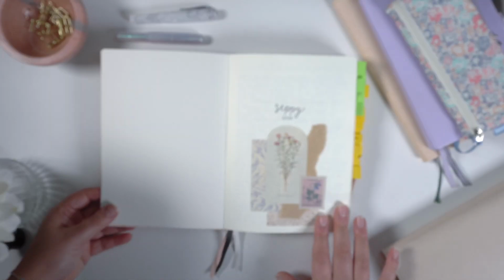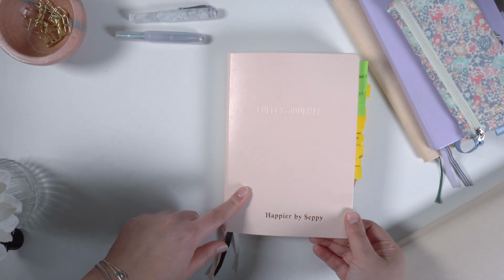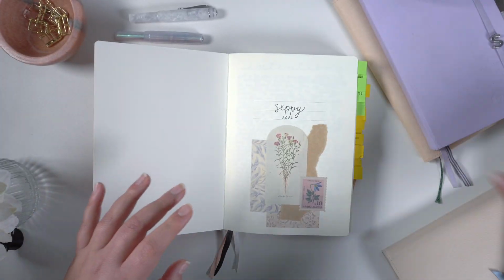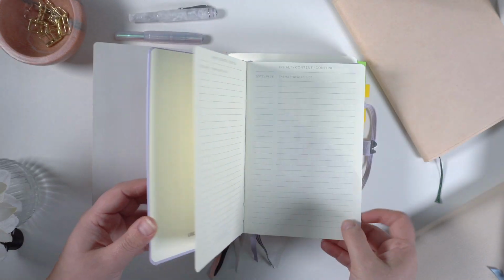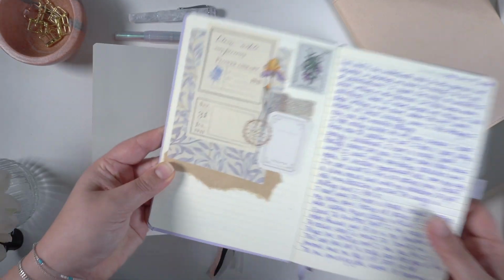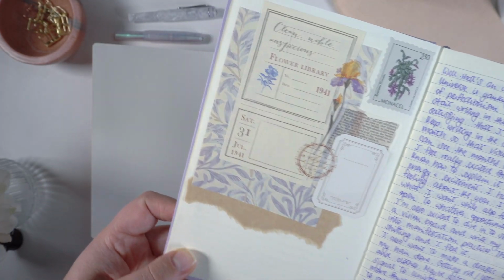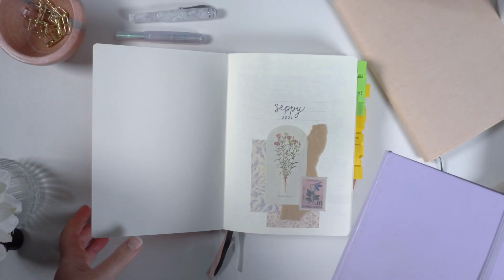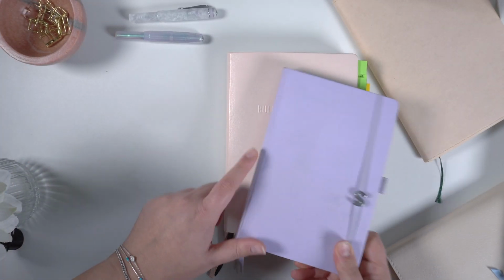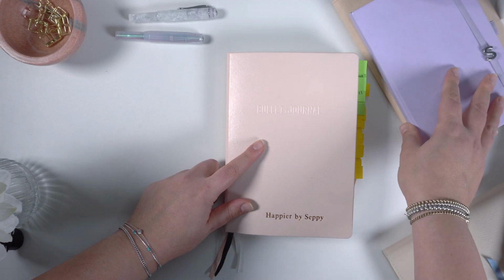So first things first is creating a creative page at the front that matches the cover of the journal. I did the same thing in my daily journal. This is a B6, and I really enjoy how it turned out, it's a nice little touch. So to match the purple lavender color of the journal, I put this little guy. I really enjoy that a lot, and I am waiting to get my new B6 and my new A5 for next year. It's in the mail. It is on its way.